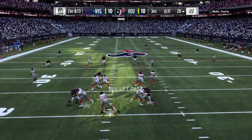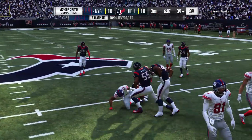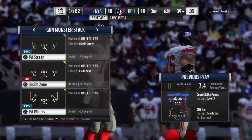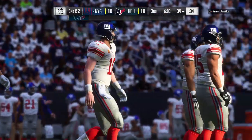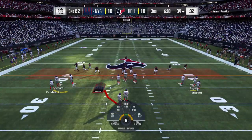Now Manning throwing on 2nd down to Shepard, complete over the middle. And he'll get it out near the 40 to the 39. They get 11 back on that one. It leads to 3rd down. Fired that one in there, able to make connection on a nice in route.